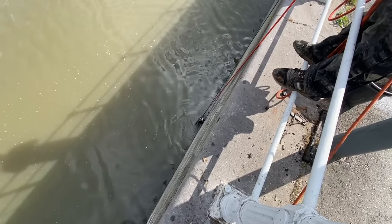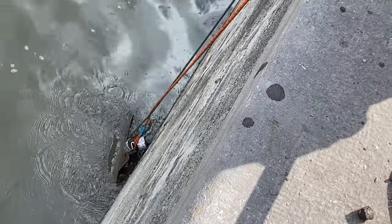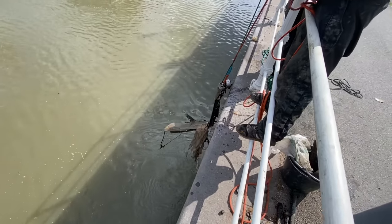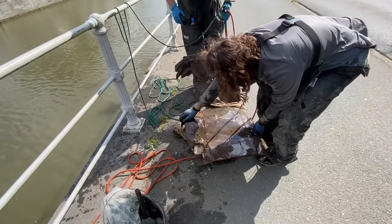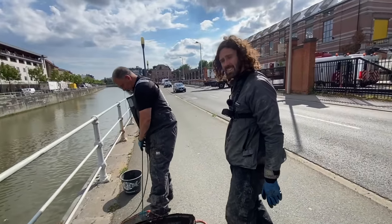What is it? Okay. Is it a safe? It looks like a door off a safe. Oh, man, it looks like a door off a car. Oh, my gosh. A door off a car. And a bullet. Loads of bullets here at this spot, huh? Car door. I've never found one of those magnet fishing before.